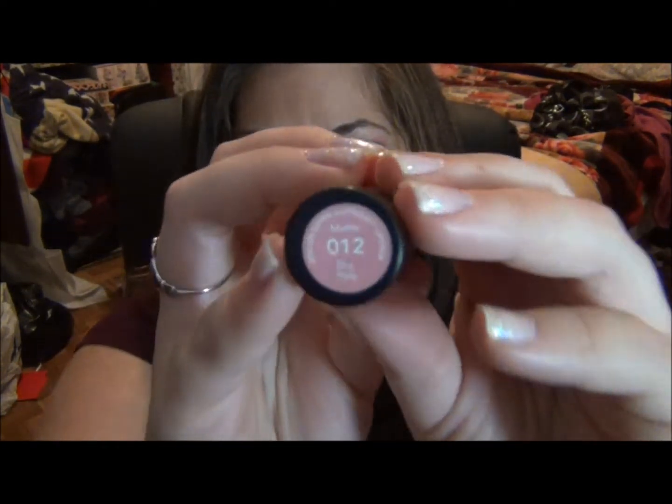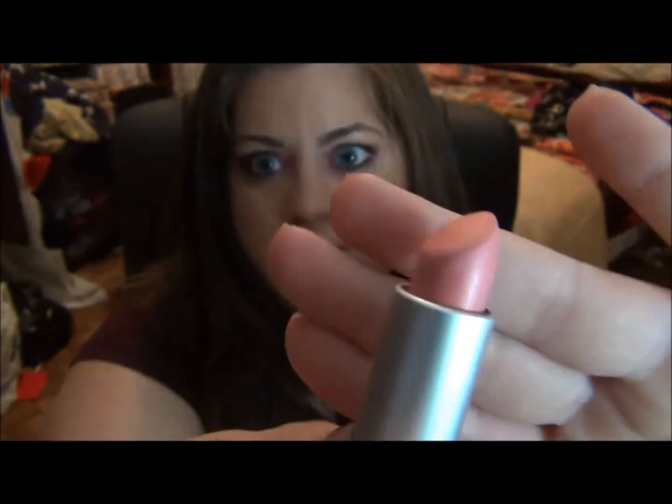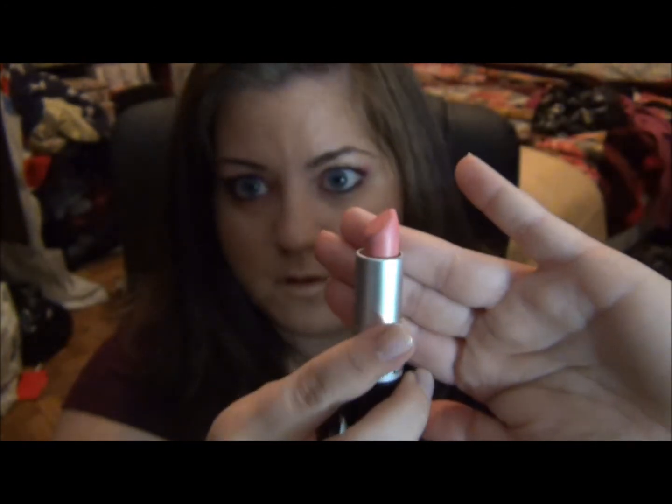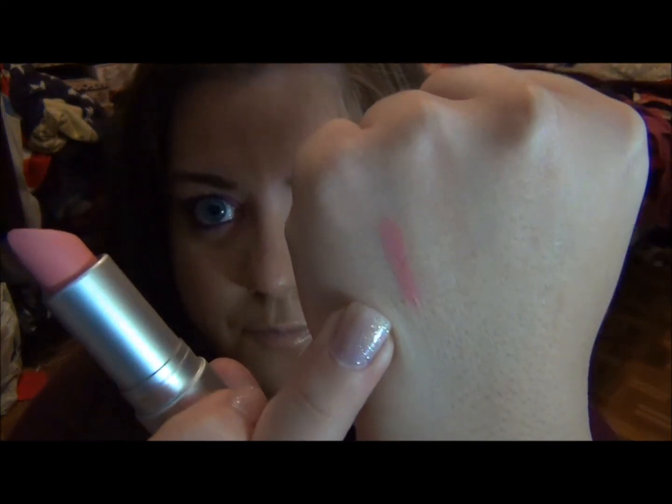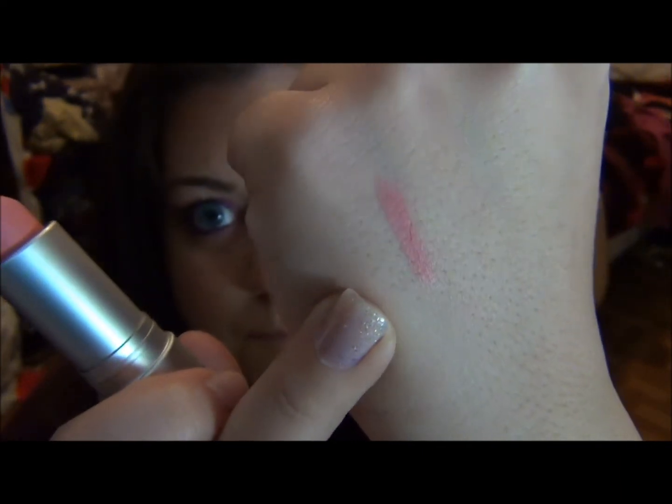So the first shade here that I'm going to show you and also swatch for you is a matte silky pink, and the number is 012, and that's the color. And that's a swatch of it. So it has really nice pigmentation on it. Very soft too.